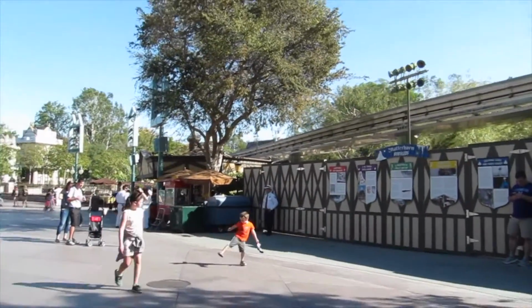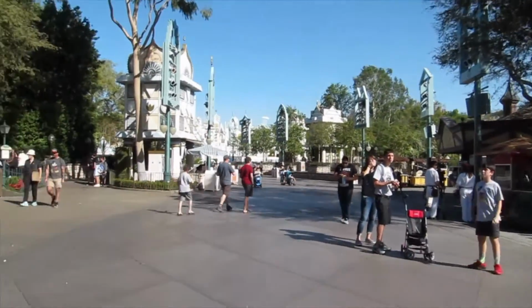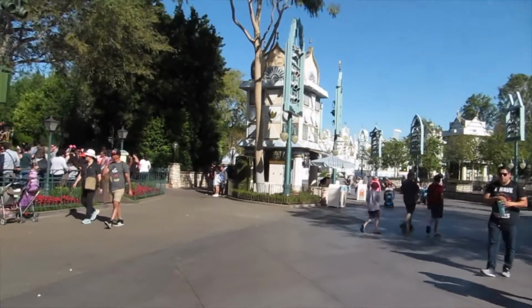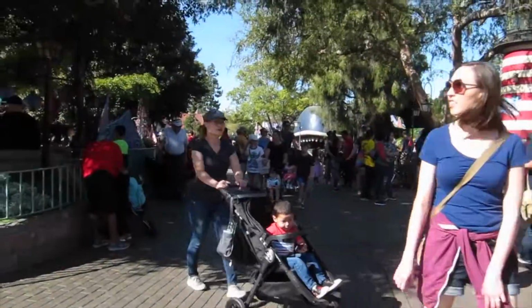Oh, so the Matterhorn is called the bobsled. And then It's a Small World is up ahead of us. I've rode on that a lot of times.